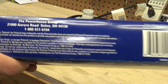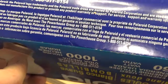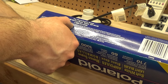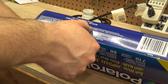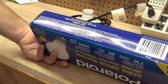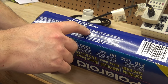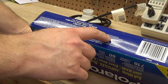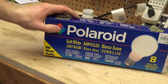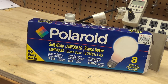So this is the PowerHouse Group. I'm not sure what that is. And this is distributed and sold by the PowerHouse Group. Polaroid, the Polaroid logo, trademarks, and the Polaroid trade dress are owned by Polaroid Corporation and are used on this product under license from Polaroid. Polaroid does not manufacture this product or provide any product warranty or support. For service, support, and warranty information, contact the PowerHouse Group. So that answers the question right there. Polaroid has nothing to do with light bulbs. The name is simply there, probably to try to make the product sell.